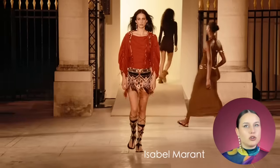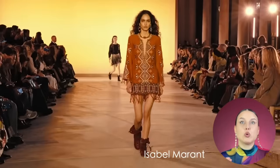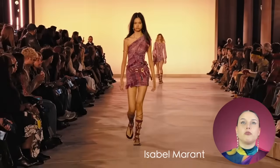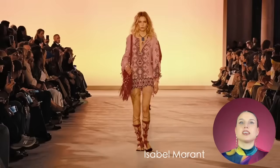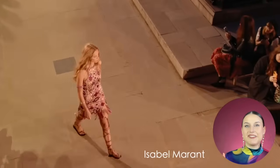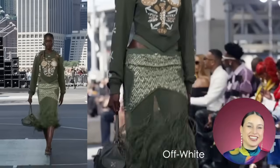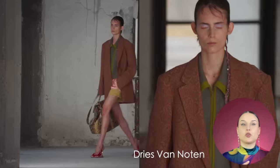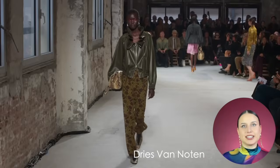Isabel Marant, known for their really boho Western aesthetic right now, and they have more of those ethnic weave-in skirts, ethnic prints. We see the ikat or ecat, I'm not sure how it's pronounced properly, I'm so sorry, I'm not perfect, far from it, and Off-White with more of the tribal designs.